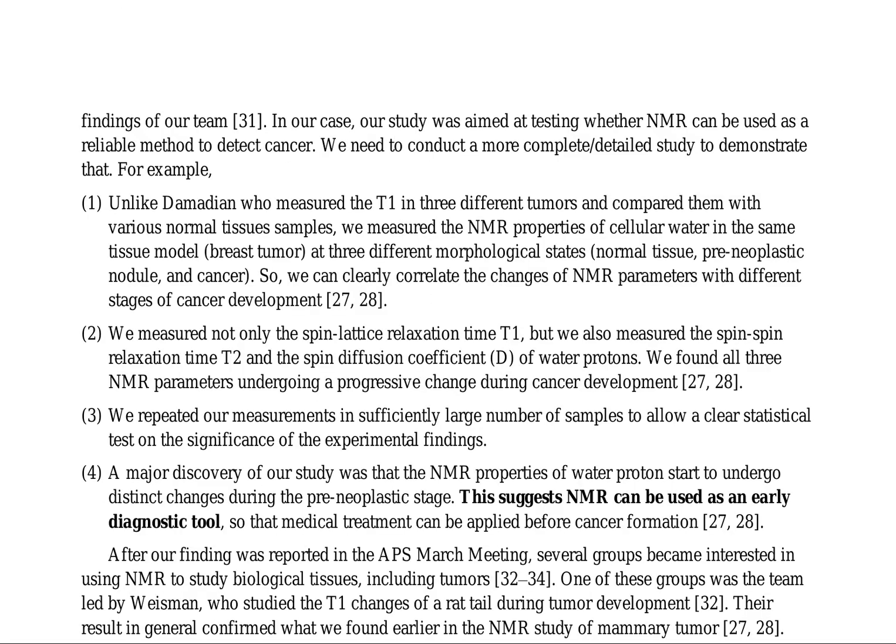This section of the research paper presents the findings of a study on the use of nuclear magnetic resonance, NMR, as a diagnostic tool for cancer detection. Building upon previous research by Damadian and others, the authors measured NMR properties of cellular water in the same tissue model, breast tumor, at 3 different morphological states: normal tissue, preneoplastic nodule, and cancer. This allowed for a clear correlation between changes in NMR parameters and different stages of cancer development.